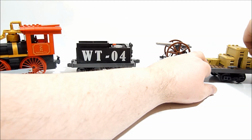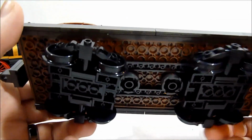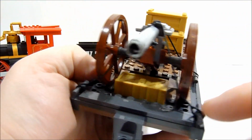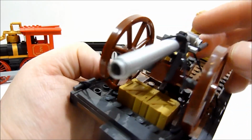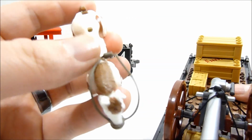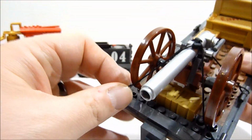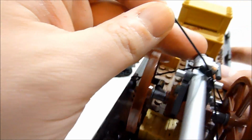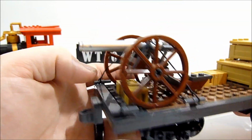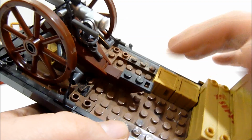Moving along, we have the supply wagon. And you can see, again, we've got the dual wheels underneath. You've got a cannon here that's actually strapped down for transport, which I think is really cool. These are the same pieces that they use for the horses, but in this case they are just held down on these little bars here, so you can't take them up and use the cannon separately. It's a whole brick-built cannon. It doesn't actually fire or do anything, so not really much to it other than a really nice display piece. But it is pretty cool looking, so you do have that going for you. You've got a bunch of these crates just hanging out.